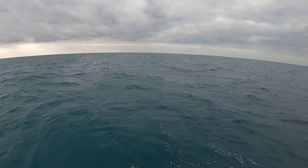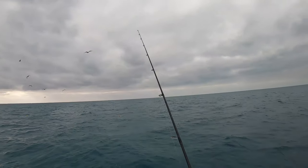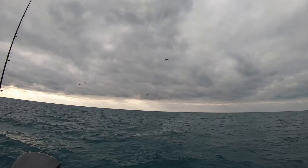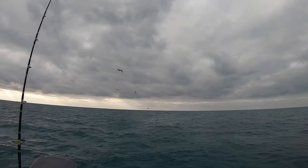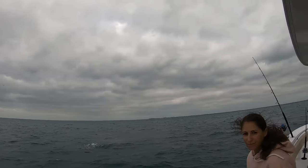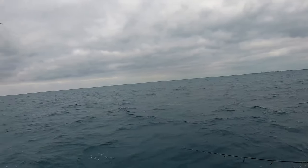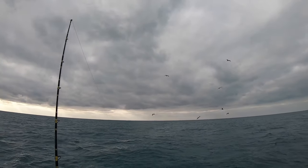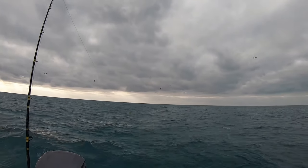Nailed it. A lot of yellowtails are just a little on the smaller side. You called it. You saw that frigate and said, yeah, they're going to be here. You called it, man. That's cool. Look at this, hon. We're right off the beach, catching snapper, blue runner, kingfish. Crazy. So cool.